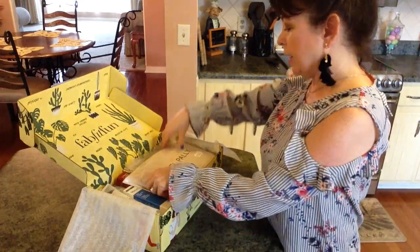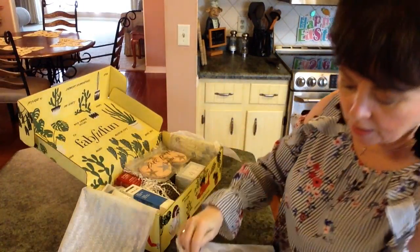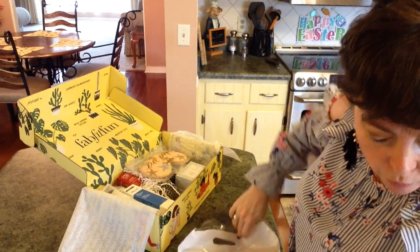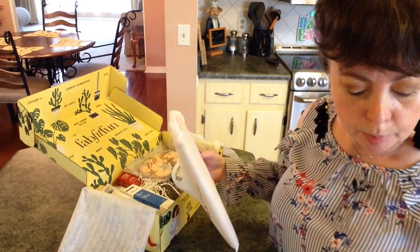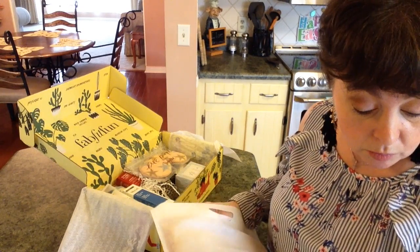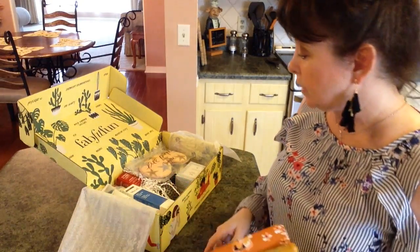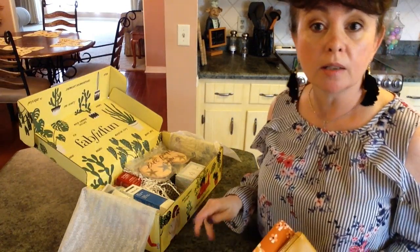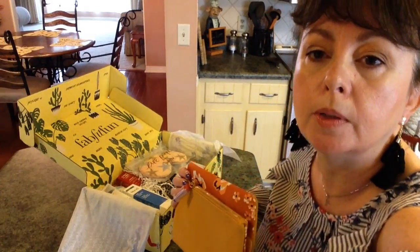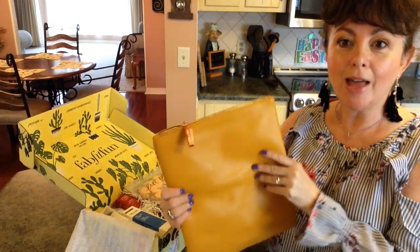Okay, let's see what else we have. Oh, now this looks nice. Rachel Pally. Let's see what this says. This is a reversible clutch, and it comes in Bloom, Zahara, or Paradise. This is valued at $60. And I did find out that everything in this box is well over $300. They say that it's valued at $300.